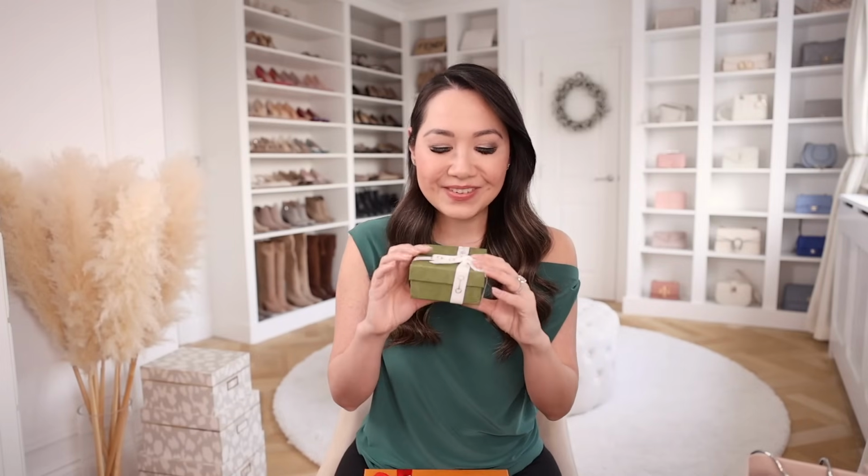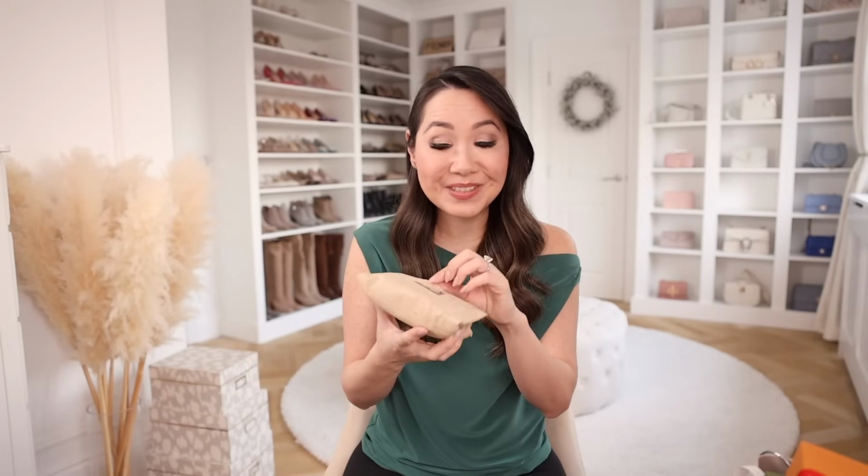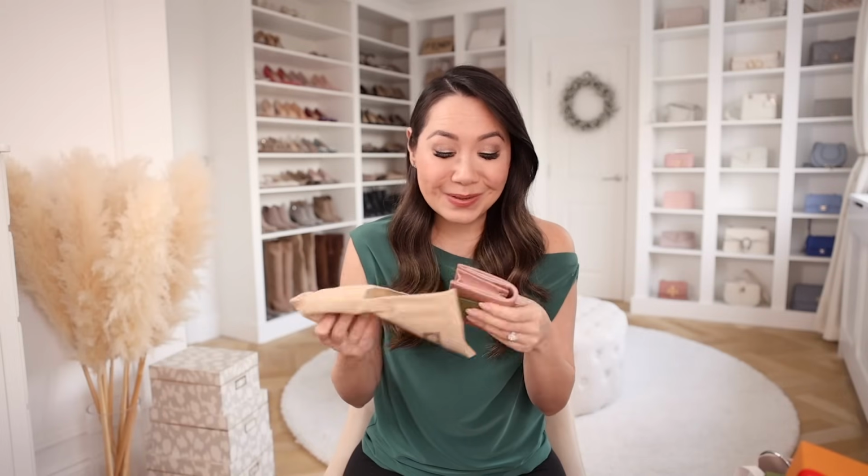So one is a very new style, and then the other one is nothing new, but something that I've been wanting for a while. So the first one is Gucci, and they do come in their beautiful Christmas packaging. So Gucci, I feel like they went a little bit more minimal, just their standard green box with this beautiful little white and silver ribbon. So it does come with a little dust bag right there, and I debated this one so much because I do think it's a little bit overpriced, but I just thought that the design was so beautiful.